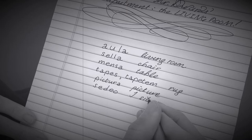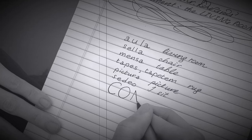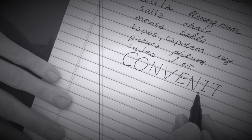All right. And our very last word, I'm going to write it in big letters. I'm going to take up two lines with it. Convenit. It's probably our most important word this entire unit. Convenit. C-O-N-V-E-N-I-T. And convenit means it fits.